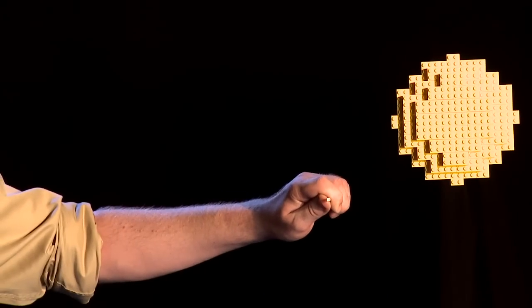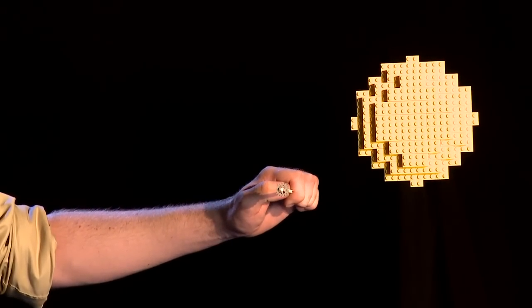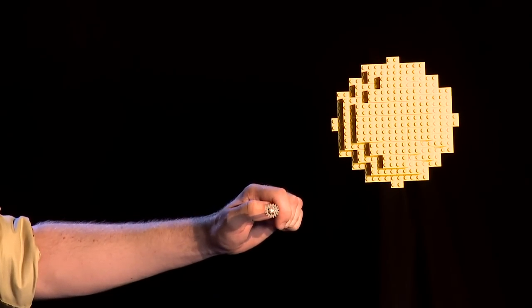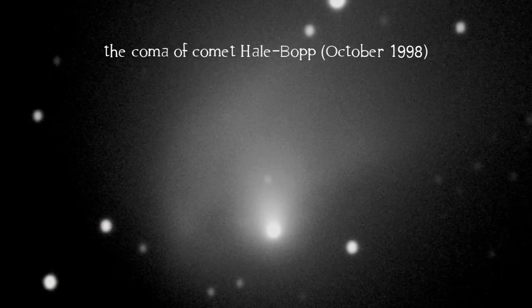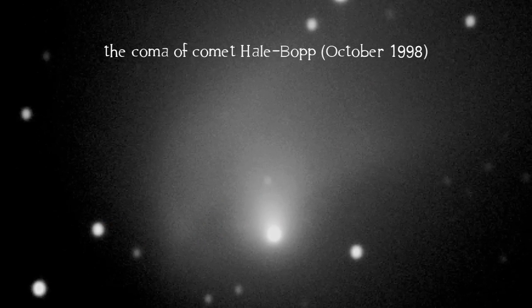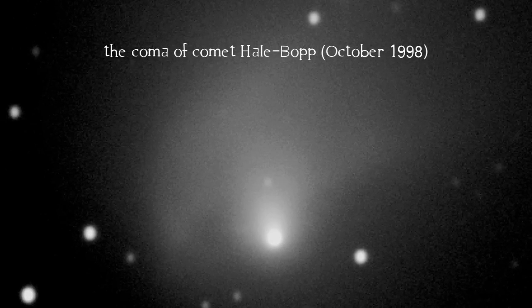As we approach the Sun, ices on the surface start to sublime. They turn straight from solid to gas. In doing so, they form the coma of the comet, a transitory atmosphere, a cloud around the nucleus. The nucleus here is a few kilometres wide. The coma may be many hundreds of thousands or maybe a million kilometres across.